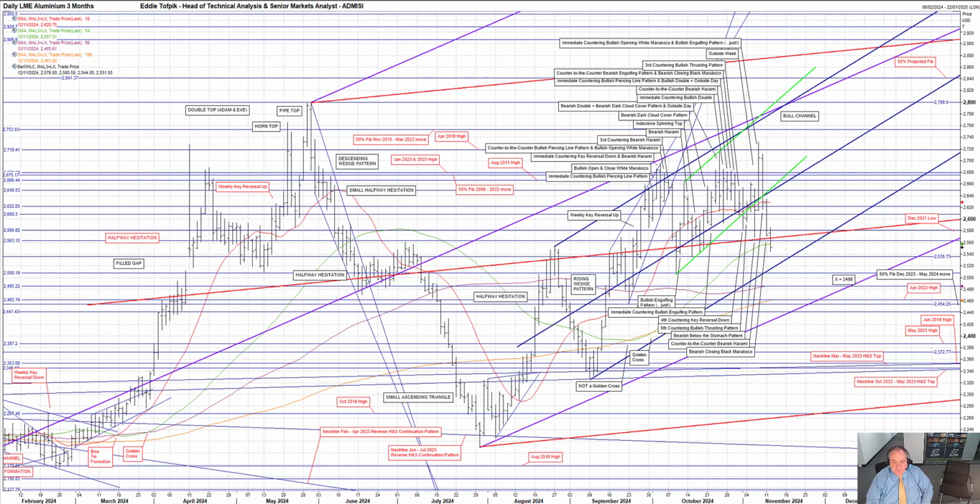LME 3-month aluminium. After a tumultuous week in many markets, it was surprising to see that aluminium, unlike copper, did not make a weekly key reversal last week, but instead chose to make a lesser outside week pattern, though it was awfully close to a weekly key reversal down. This week has seen a sort of follow-on lower to the outside week, with prices moving down through some significant levels. And this metal may still surprise us as we are not too far away from setting up the conditions for a monthly key reversal, and this with just over a week of November gone.